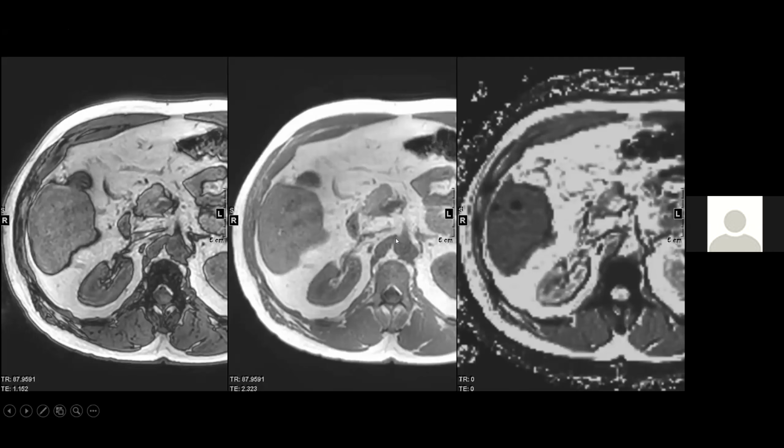Victoria, I have a question. Why do these nodules develop more iron in them, these siderotic nodules? Good question. I don't remember the histologic mechanism, but early cirrhotic nodules and early or low-grade dysplastic nodules can actually develop mechanisms where they uptake iron more than the liver. I'll have to look it up and I'll get back to you on the exact mechanisms.